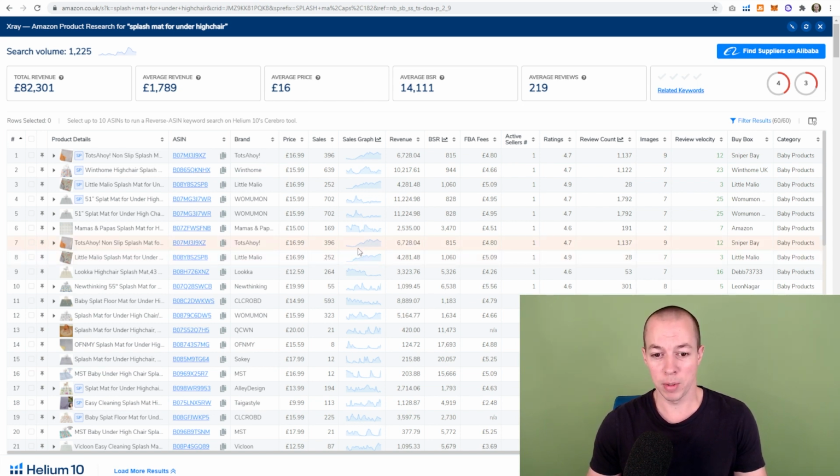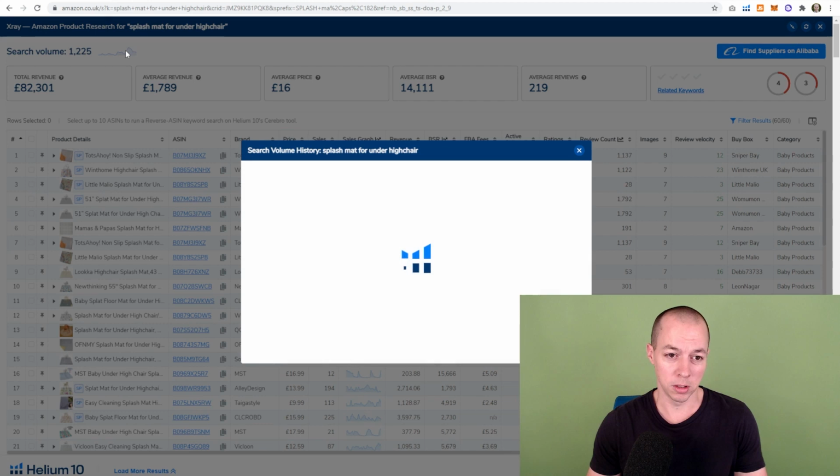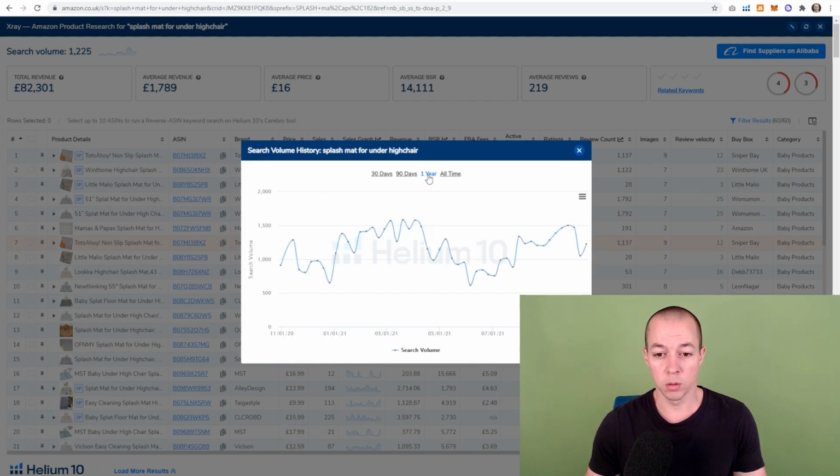From a seasonality perspective, I don't think there's anything to check here. Babies are all year round. So yes, you can look into, for example, at the top, the search volume and see how this has been. And if we go to the 1 year view, you can see the search volume history, yes, it has a couple of peaks and troughs, but there's not a big difference throughout the year. So this is just purely search volume.